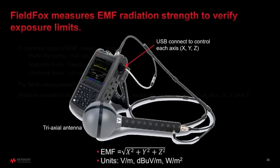This is our FieldFox solution with the triaxial antenna. I'm not sure whether you've seen it before. Unfortunately, the demo unit we had has been returned to the US. It was here in Australia for a month or so, around June, July. But if you're interested in trying it again, talk to us and we should be able to get a demo unit.